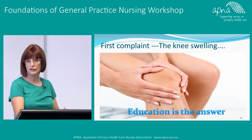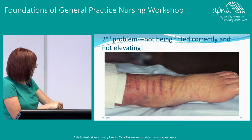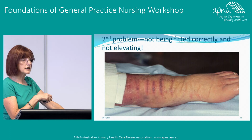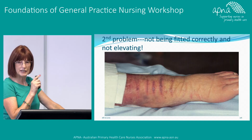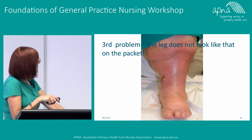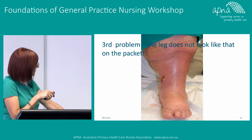If they're not fitted correctly, you end up with damage. So you do need to make sure that when you're ordering hosiery that you order the right size, all done by measurements. But if your patient looks like they're one who won't tolerate it, go one size up the first pair and then at least they'll wear them. The worst pair are the ones that stay in the box. And then they all complain their leg doesn't look like the one on the packet, so clearly there's problems there.